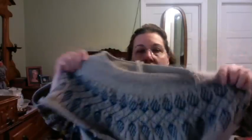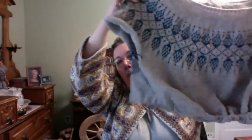I was worried about the amount of ease that I have currently going on because I tried it on and it seemed really full. But I think I'm just going to leave it and let it do what it's doing. It's a little scrunched up because of the knitting against it here, but let me see if I can open it up a little for you. I'm about just under the chest.